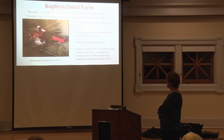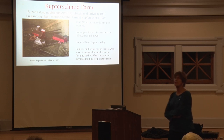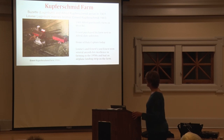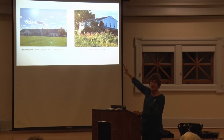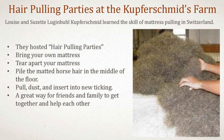So Ernest Cooper Schmidt, he was a very well-known farmer. He won lots of awards over the years, and he was a pilot too, and there is a landing strip on Route 83 behind the Cooper Schmidt farm. So that's where David Capture is today. That's one of the houses of the brothers. So there's two Cooper Schmidt brothers farming, married to two Luginbuehl sisters. That's one of the houses that's David Capture's today. So you get an idea of where it was. So these Lees and Cooper Schmidts, they were skilled mattress pullers.